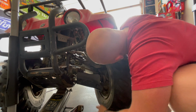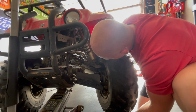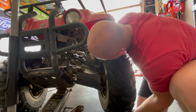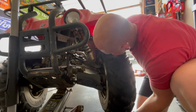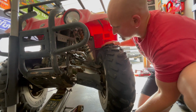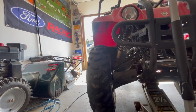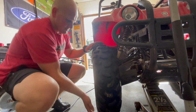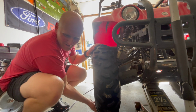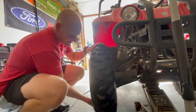I don't think it's ball joint. Yeah, it's bearing play. Looks like the ball joints are in pretty decent shape. I don't feel any play in the axle. Let's see the other side. Oh! Another one? Yeah, you're on video too.